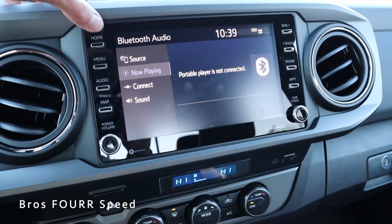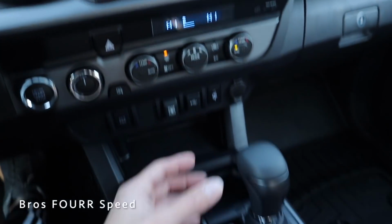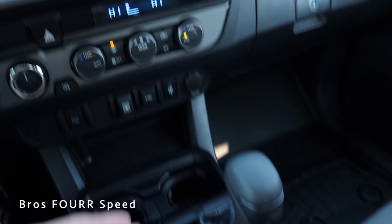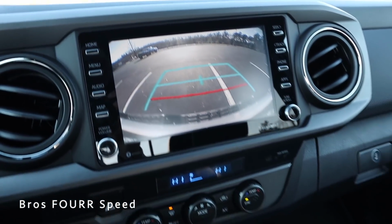And then when you are on the home screen, you can customize this. We have 3 different icons right here. You can mix and match. Then if we go ahead and put the truck into reverse, the standard backup camera will automatically come up. Has a really nice HD display to it with some guidelines.